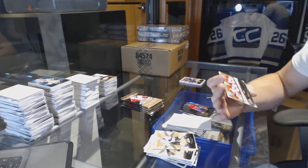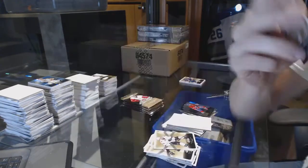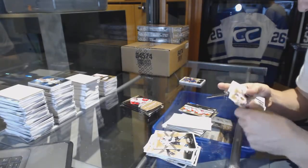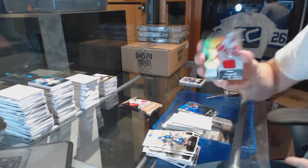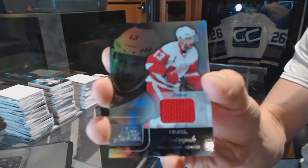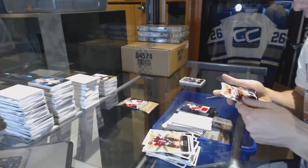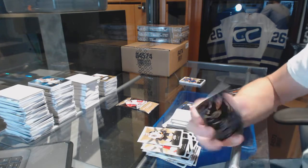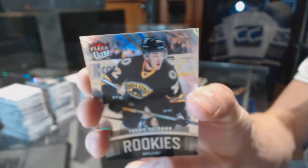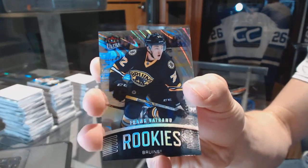Hot Prospects Triple Rookie, number 599 for the Carolina Hurricanes, Danny Biega, Rasmus Rissanen, and Jaccob Slavin. Flair Showcase for the Rangers, Oscar Lindberg. Flair Showcase jersey for the Detroit Red Wings, Pavel Datsyuk. Oh, cool. We've got a Flair Ultra Rookie Platinum Medallion, number 22 of 25 for the Boston Bruins, Frank Vatrano. 22 of 25 for the Bruins, Frank Vatrano.